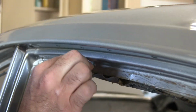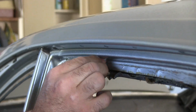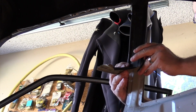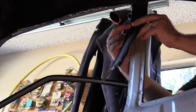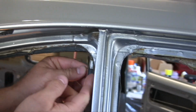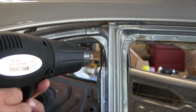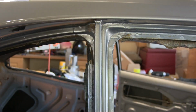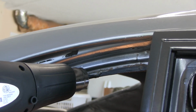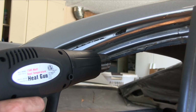Woo! Hot. Oh yeah, coming right off. So that made that easy. For the B-pillar, you just peel these off. This one might need a little heat gun. So we're going to soften up the adhesive on this C-pillar. The heat gun really helps out a lot.